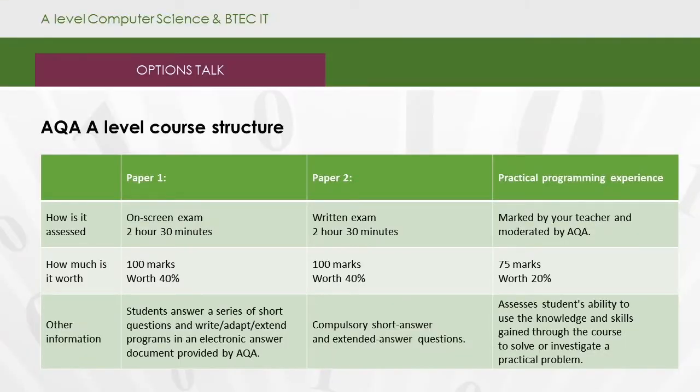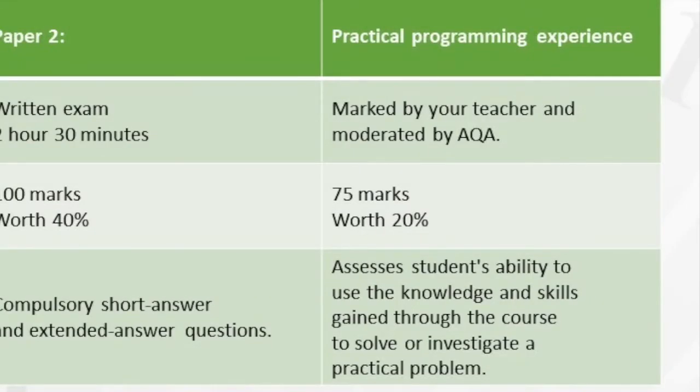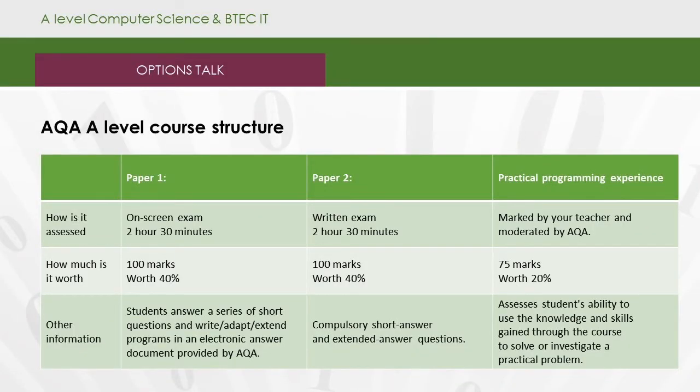There's also a paper 2, and the paper 2 is more of a traditional written exam. Again, it's another 2.5 hours, and that is where we cover the theory of computing and computation. Both of these papers are worth 40% each. And then the final 20% is made up of a computer programming, practical programming experience. And this tests the students' ability to use the knowledge and the skills that they've learned through the other 2 units in order to solve a particular computing problem. And that is worth the final 20%.